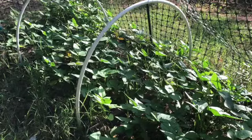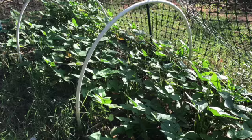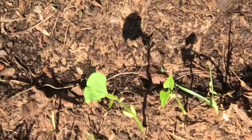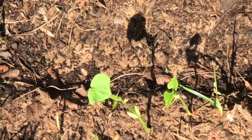Here are our zipper cream peas. They are doing well. There's blooms. There's a few pods already. I expect them to produce over the next month or so. Here are some of the English peas we planted last week.